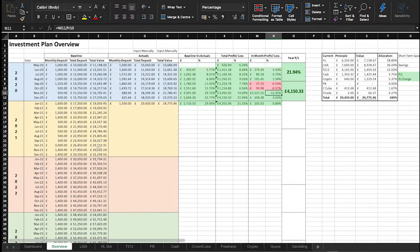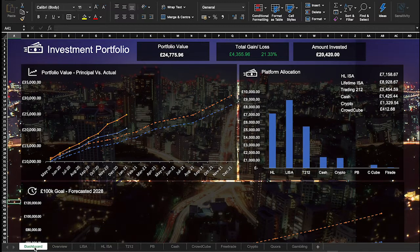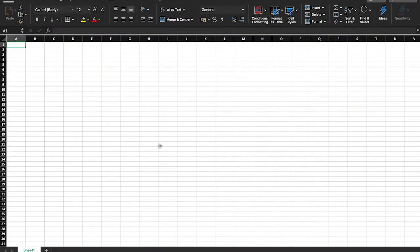So this kind of sums up what my investment dashboard and investment tracker on Excel looks like and how I use it. So the next part of this video, I want to go through and show you how to actually make one for yourself. So for this, I'll be starting from scratch, and I'll be showing you a basic rundown of all the calculations, formulas, everything you can use to make your own and make it applicable to yourself. Okay, so for the second part, like I said, I'll be showing you how to make one from scratch.